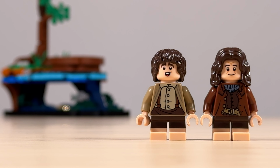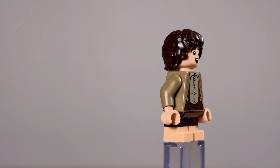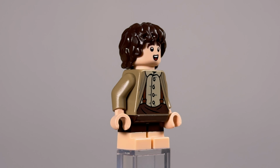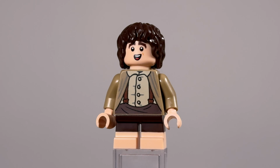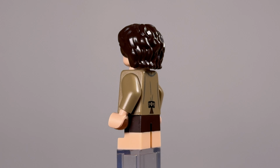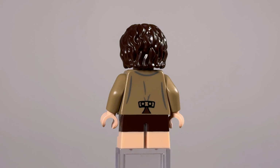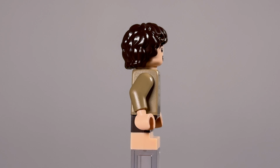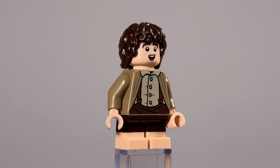Now let's move on to the 2 included minifigures. First up, we have the poor, unfortunate Déagol. His short, dual-molded legs are very good, and I love the way the pants are held up by those suspenders. The design on his torso is great, and I like how it continues onto his back. But having said that, this outfit is not accurate to what he wears in the film, because they are simply reusing Samwise Gamgee's outfit from the Barad-dûr set.